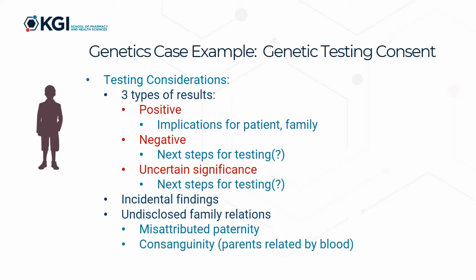So one type of result that can happen is a positive, and this definitely means implications for the patient and for the family. One possible result is a negative, and then we have to consider what are the next steps for testing. And then the third possibility is an uncertain significance. And then, of course, we're also left with wondering what are the next steps for testing, or just what are the next steps for this family in general.